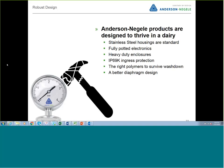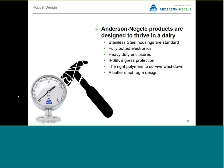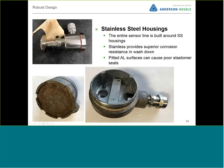This idea of IP69K ingress protection, you've probably heard us talk about NEMA 4X for a number of years. We've raised the bar there and gone to a slightly different ingress protection standard. Also using the right polymers, and then the last piece that I threw in here, because it's something we don't talk about all that much, is using a different diaphragm design compared to our competition to enable our product to survive longer.